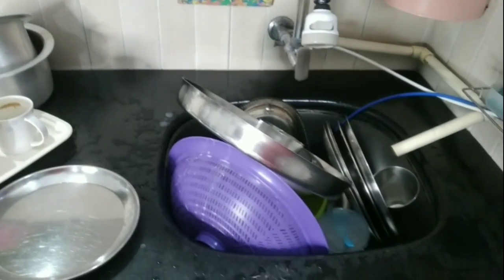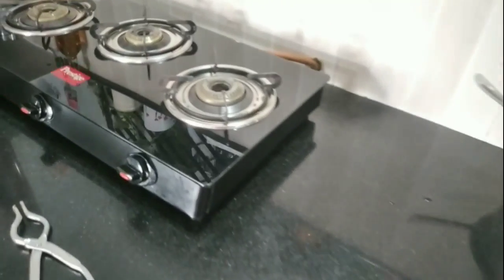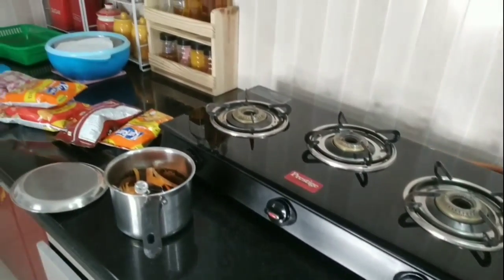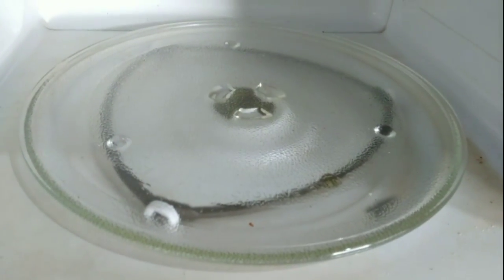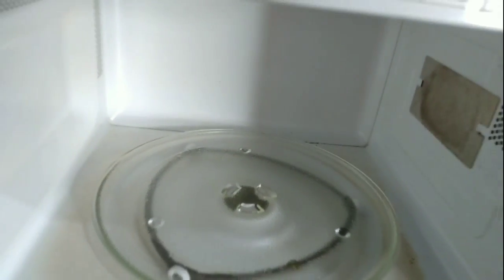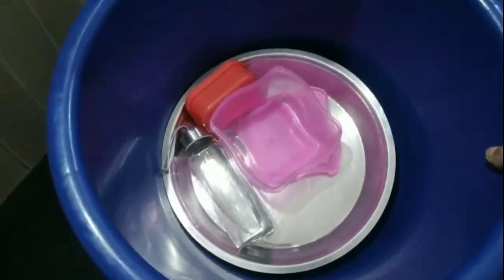A dirty and messy kitchen is a common sight in every house, mostly after lunch and dinner. Whenever I see this, I always wonder where to start first. For me, it's always better to start with dishes. Remember, it is only these dirty dishes which make the mess seem unmanageable.